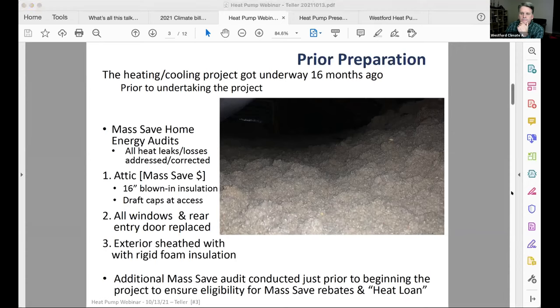I really shouldn't have included the pictures on this slide in the presentation. It looks like a lunar landscape. I do get a chuckle out of it, I have to admit. But it does illustrate both the blown-in insulation added to our attic and the effectiveness of the draft caps that were installed that made it hard for me to get any picture at all.